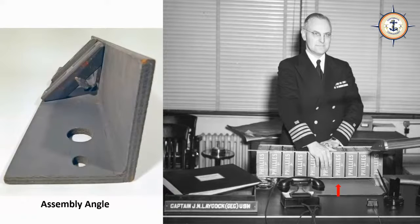So for a month, he chewed through the problems, in Laycock's own words, working, quote, in pretty much of a trance. His mind returned to his cigar box model and the wood sticks.